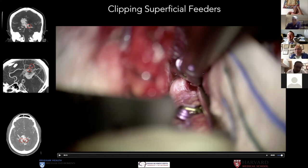So these feeders and veins, you can tell a couple of things. The way God made us, the veins are more superficial anywhere in the body than the arteries, right? In the wrists, anywhere. And that's true about AVMs too. The feeders are a little bit underneath in the sulci. The big veins are on top. Then you might say, okay, what about as you go deeper?